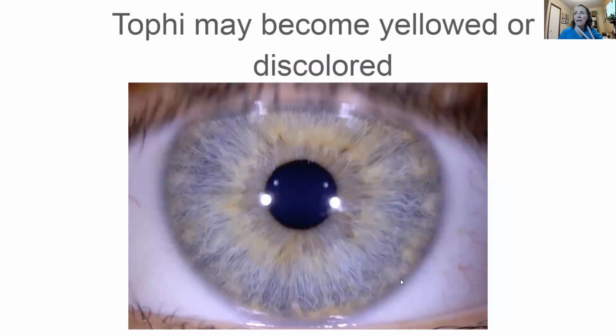Again, tophi may become discolored. Again, I've never had the opportunity yet, because I've just gotten my really great photography equipment in the last 2 years, of doing annual photos over the long term of one client to see if tophi actually do discolor, but I've been taught that they do. And so I'm watching for that now as I do annual photos when my clients return annually to double check and see if there are changes in the irides.